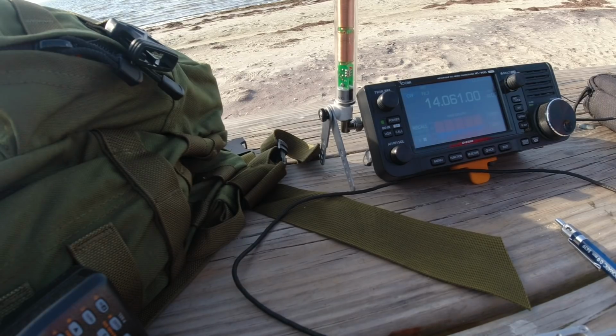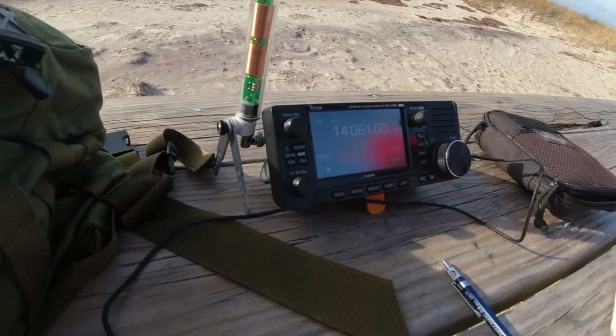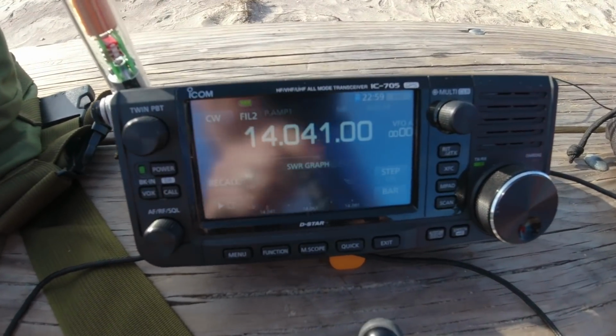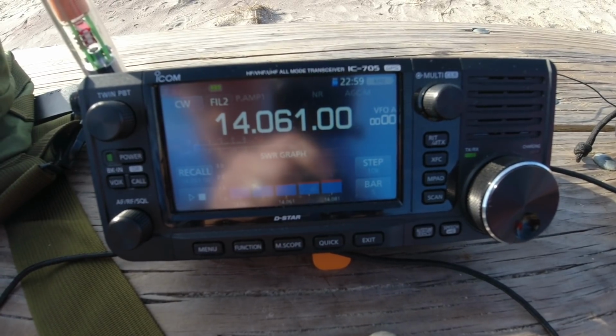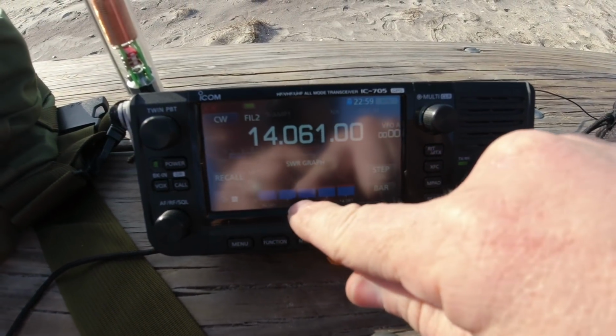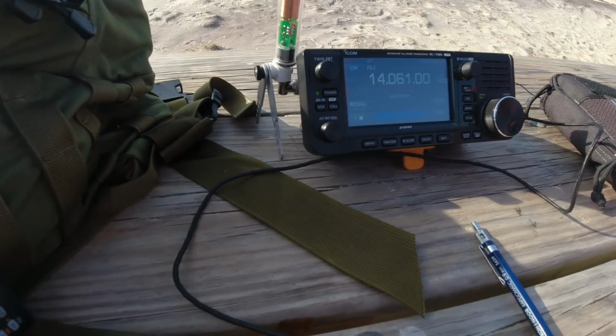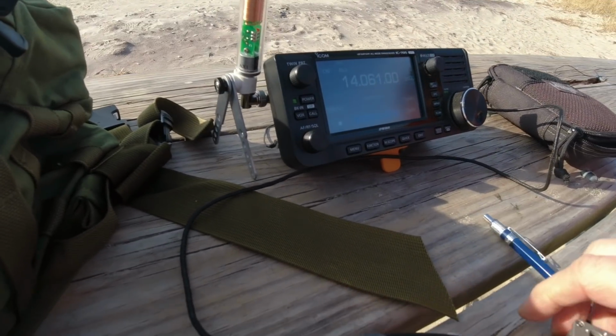Because if you haven't noticed, I'm sure you're hearing this in the video, it is breezy today. Now let's try this again with the capacity hat on. There we go. Pretty much all the way in the good zone. 1.5. I'm perfectly happy with that. So we're operating 5 watts off of an internal battery.